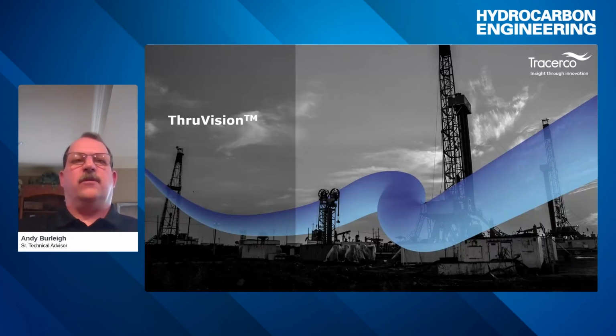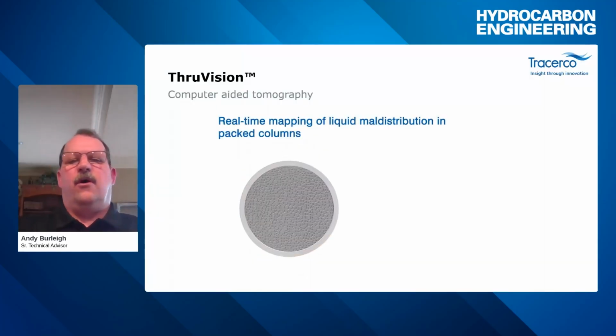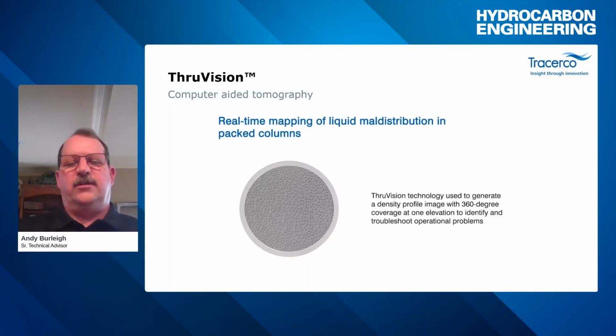So for packed towers, we talked about grid scans, and that's still the best method for looking from top to bottom of a packed tower. But if you think about the 4 grid scan lines, the percentage of the cross-sectional area that they cover is pretty small. Very good tool for seeing quartile maldistribution where you have more liquid flowing down one side or the other. But what happens if you have something that's equally maldistributed, where all your liquid may be flowing right down the middle, or all your liquid might be flowing down the edges of your vessel? The grid scan wouldn't necessarily pick that up.